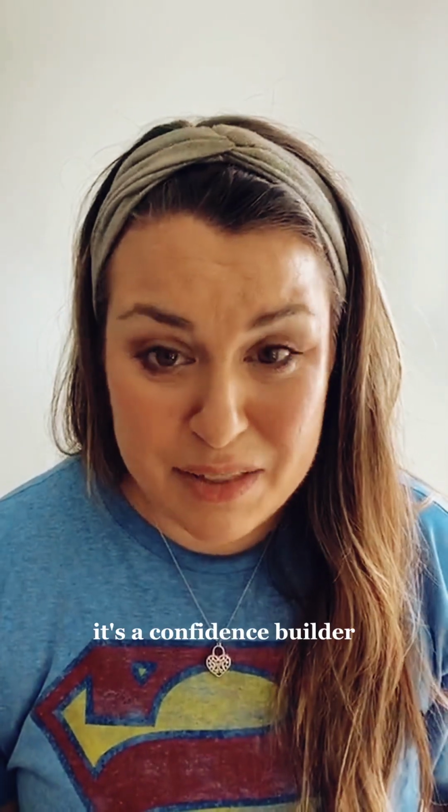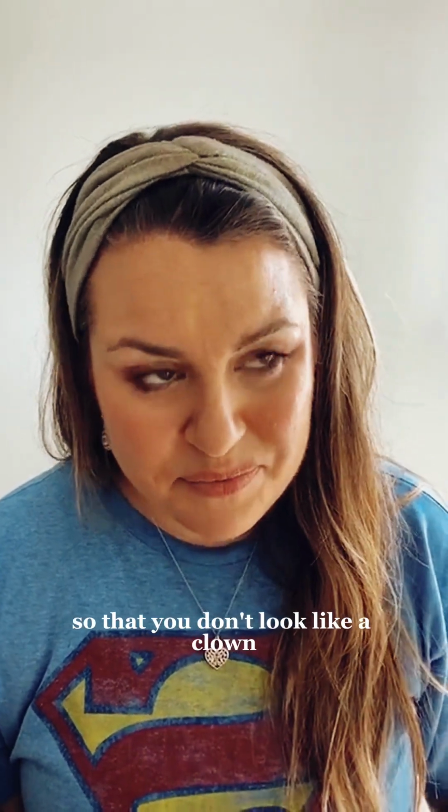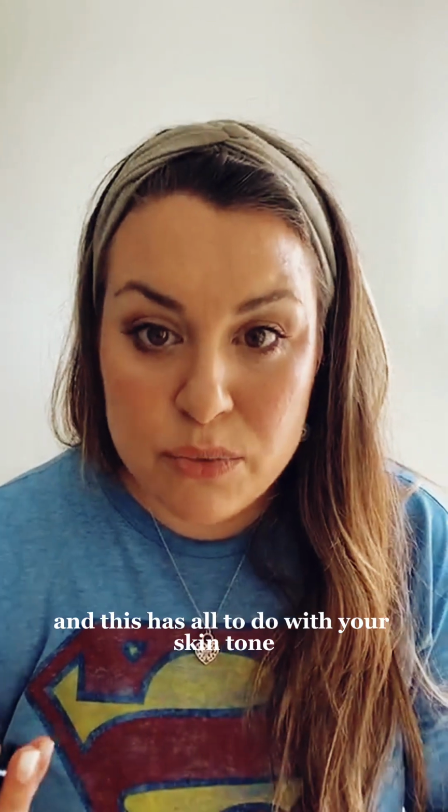It's a confidence builder. The key to wearing red so that you don't look like a clown is knowing how to choose the right shade of red. And this has all to do with your skin tone and your skin undertone.